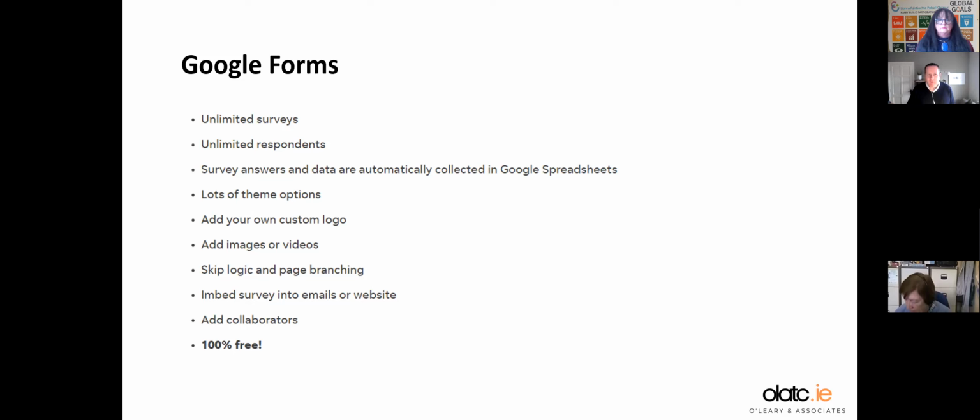If it's a Google Form or SurveyMonkey online, they just tick boxes, or they type in answers if they're open questions, okay, and then hit send and it's gone. They don't have to post it back, they don't have to do anything with it. So it's a very, very quick way of doing it, okay? The great thing from your point of view is that it's already analyzed for you. All the analysis is done by the actual software.